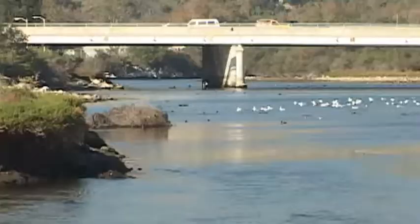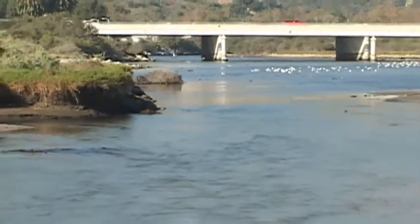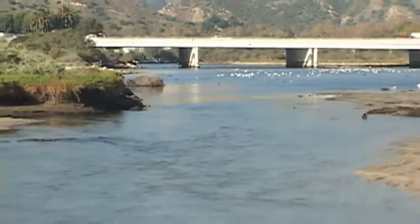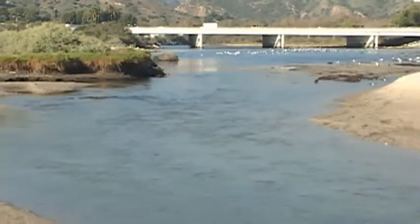Okay, now to the right, we see a whole bunch of birds. That area will not be touched by this restoration project. That is beautiful, healthy estuary habitat. And as you see, the birds love it.